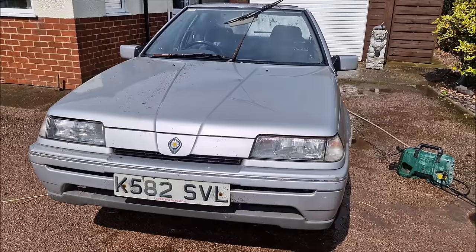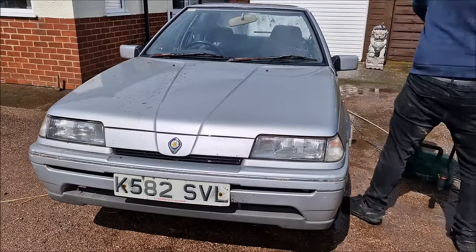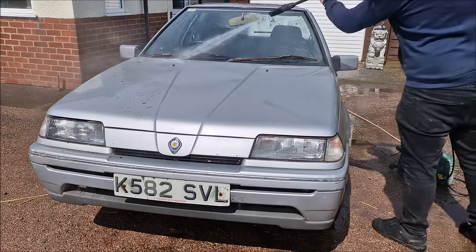So the majority of the exterior has now been jet washed. It's still got stuff everywhere, and every time I open the door, I blow more filth off it.